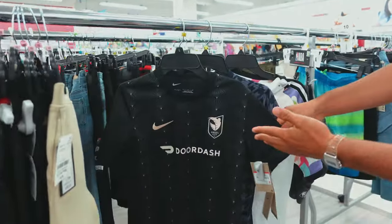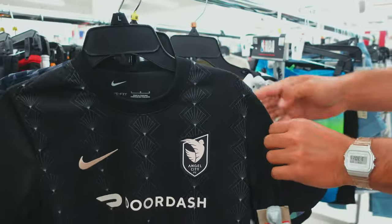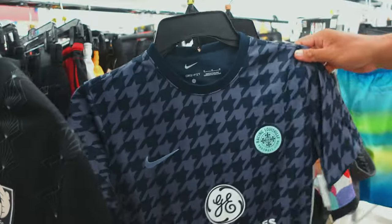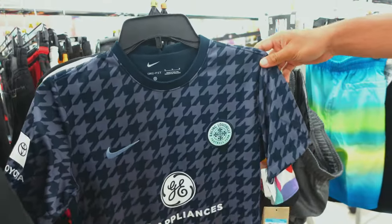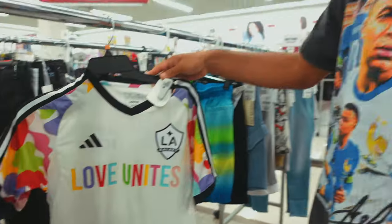All right, guys, so we didn't complete the challenge. However, we found some new jerseys. This is still from the NWSL. We scratched this league off already, but cool jersey here, all black. And then the Racing Louisville jersey, really clean. I really liked it. And then we added an MLS jersey, LA Galaxy, Love Unites pack. Really cool jersey, but we didn't do it.